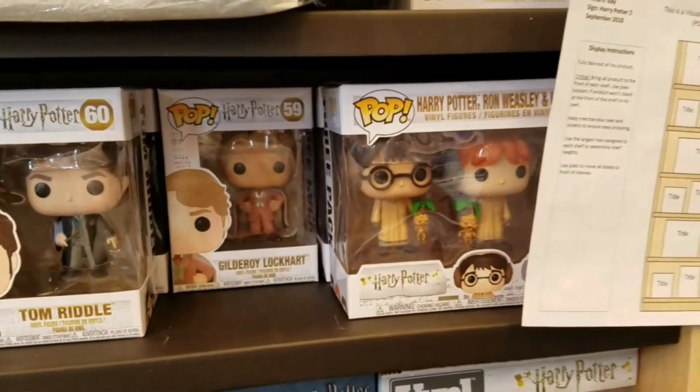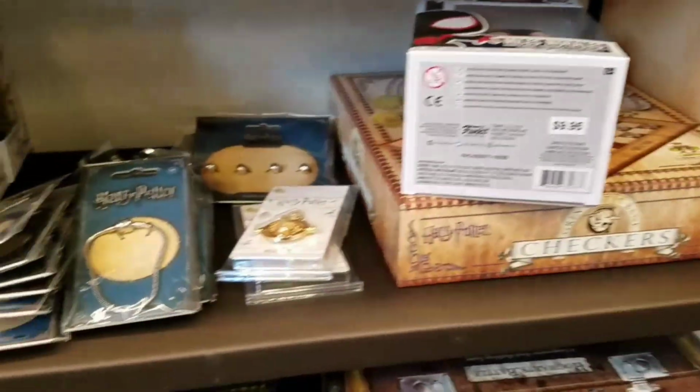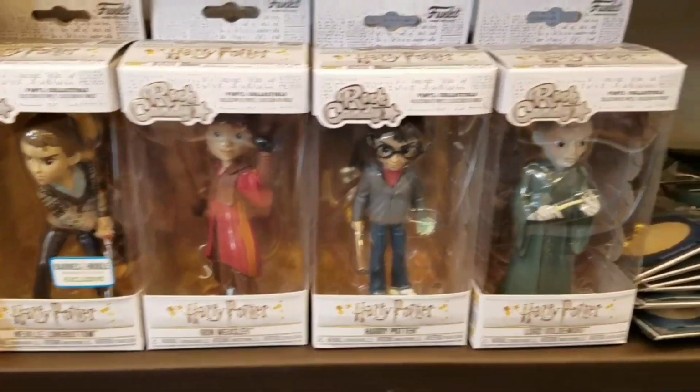Bunch of the new pops there. There's my Miles still there. I figured, I was like, I'm looking at all this stuff, I might as well record it. I had some rock candies that look really, really cool.